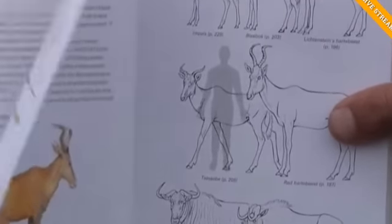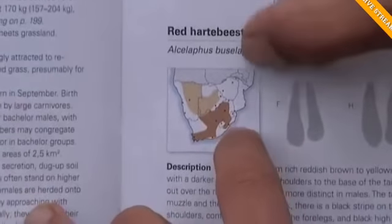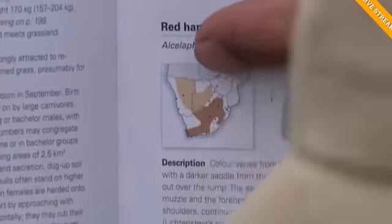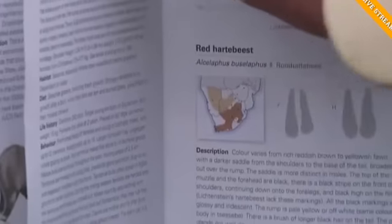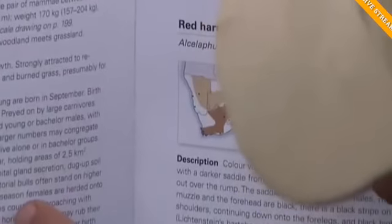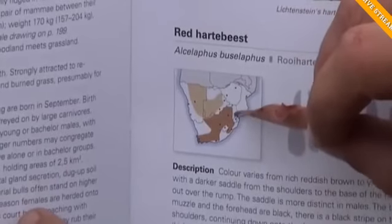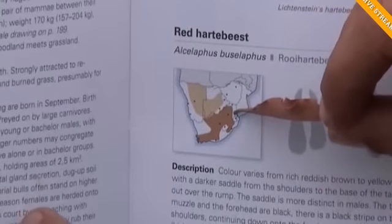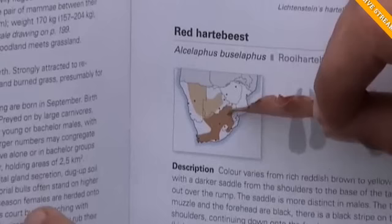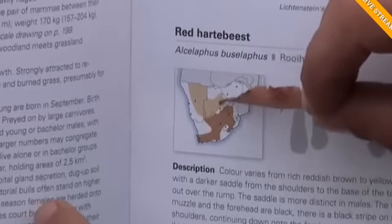But if we have a look at their distribution, we are in this moist bushveld down here, right on the boundary. So that's Mozambique there. Maybe I should find a little leaf or stick, it'll be easier to point for you. There we go. So there's the Mozambique border. We are in this moist area down here. We're actually about there. And you can see the hartebeest occurring through the dry, arid zones to the southwest and south north of us.